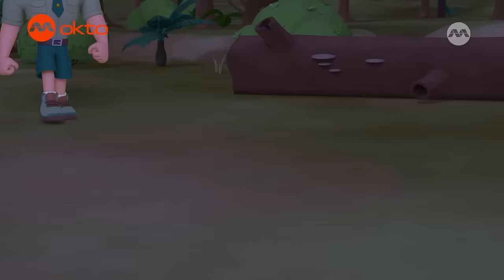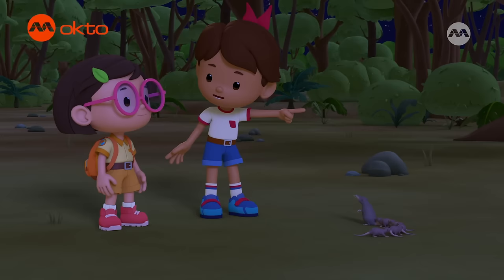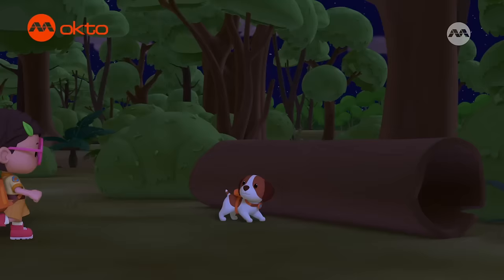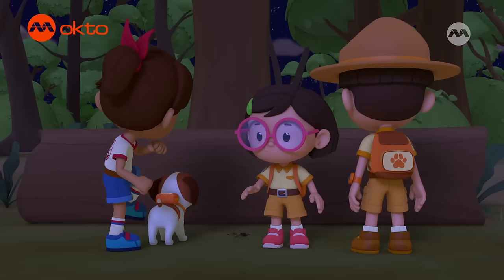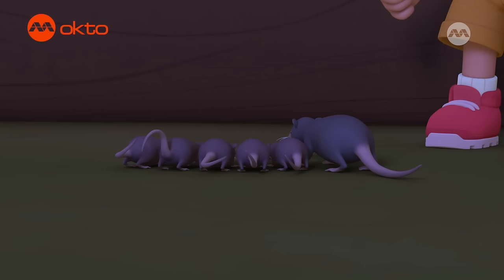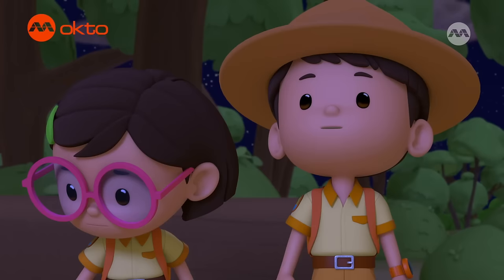What are the shrews doing now? So the shrews are looking for food. Don't worry. We'll help you find something to eat. Oh, I saw some insects over there earlier. Ew! Over here! What's wrong? What is that smell? Ew!